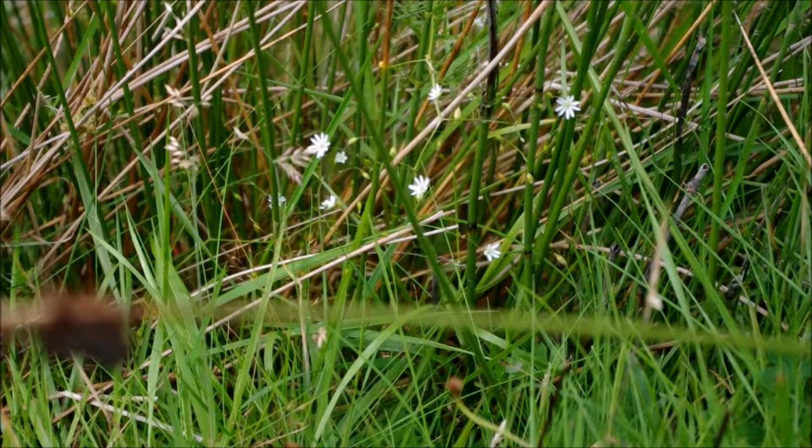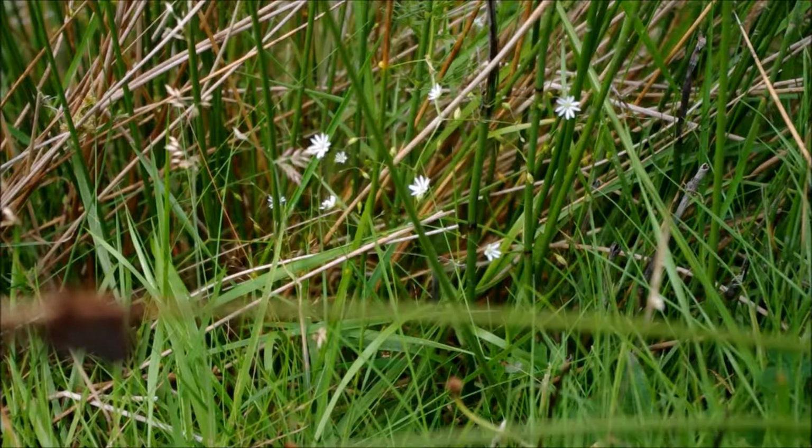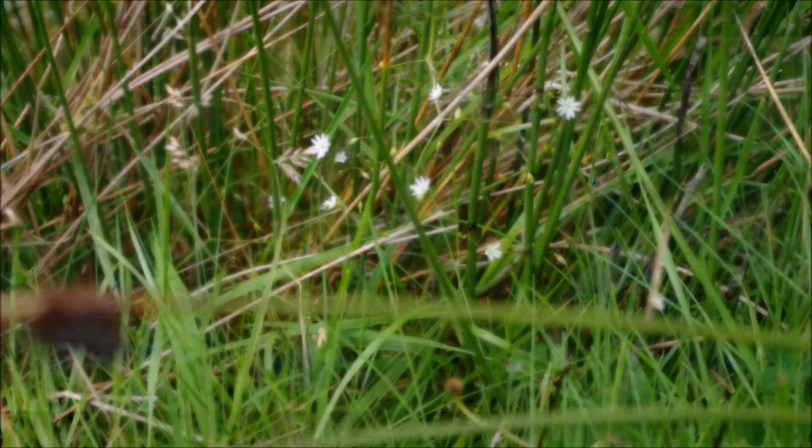There are many other plants on the moor which are interesting and worthy of study, but I'll do separate videos on these so that you can get a picture of what they look like if we don't find them on our walk today.